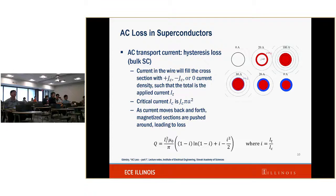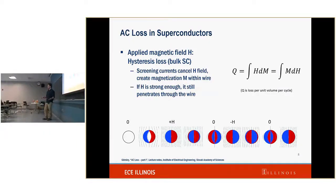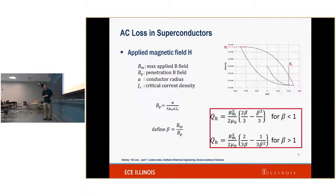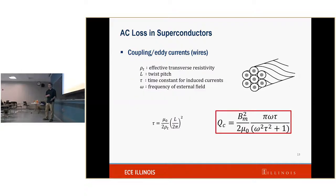And a little bit more on that resistivity thing. When the material is trying to completely expel any B field, it happens immediately, right? There's no resistivity. But when we talk about the coupling loss, because there is a resistive material between all of the superconductors, we can give some sort of inductive approximation of the system based on an average resistivity.